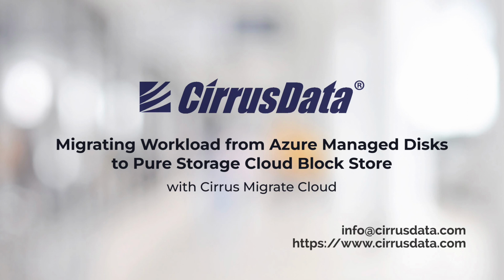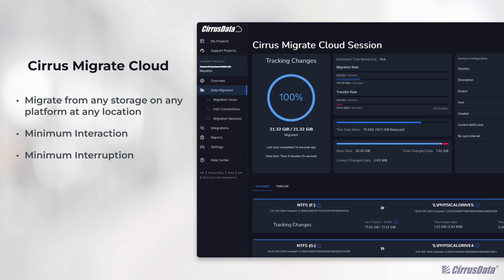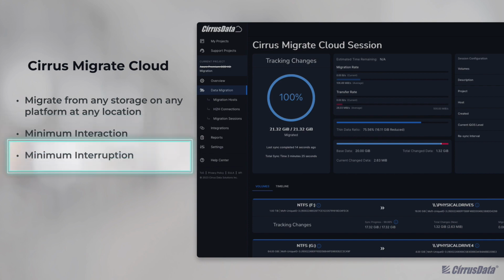Migrating workload from Azure Managed Disks to Pure Storage Cloud Block Store with Cirrus Migrate Cloud. Cirrus Migrate Cloud, CMC, is a patented solution created to help customers move data from anywhere to anywhere. With our integration with Pure Storage, Cirrus Migrate Cloud users can easily migrate any workload from anywhere to their Pure Cloud Block Store or flash array with minimum interaction and interruption.